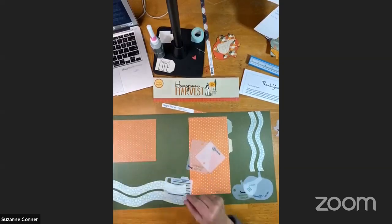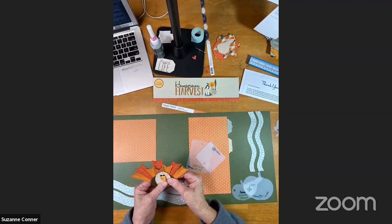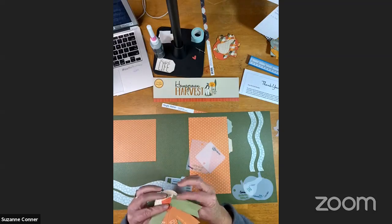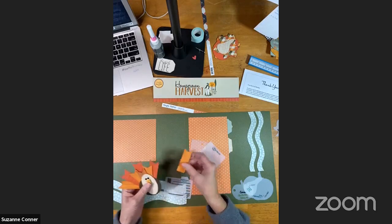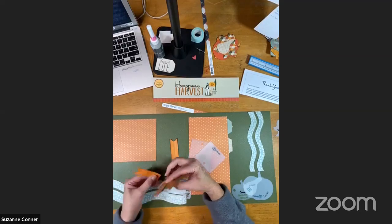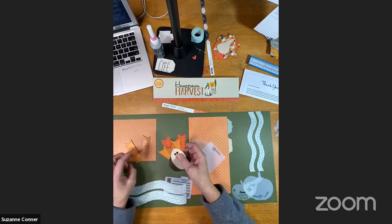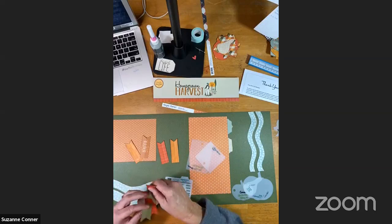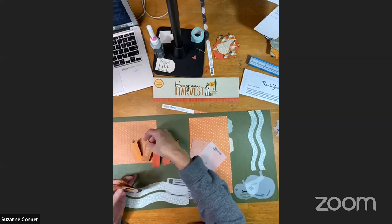Thanks, Jane. I have to be honest about this turkey. I was looking for some fresh ideas, and if you hit the little world of Pinterest and search, so these, I temporarily just used the temporary tape so that you can see how this little bugger was created.